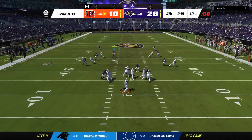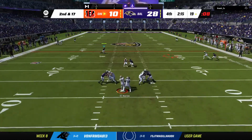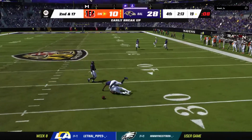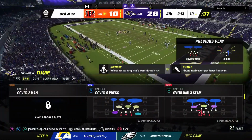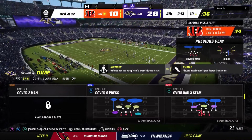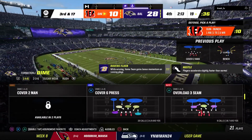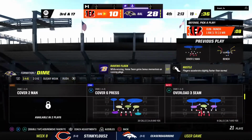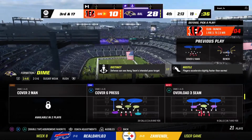Another try after the first down sack. Burrow, and this throw is incomplete. Well, the defender was all over him that time, and it's going to lead to third down. That play was certainly a little bit different because on the previous play, he was sacked. This time, protection was a lot better. He had time to survey the field and still couldn't find an open receiver.